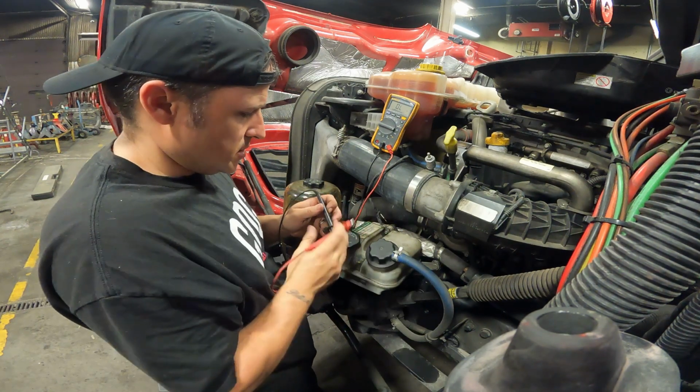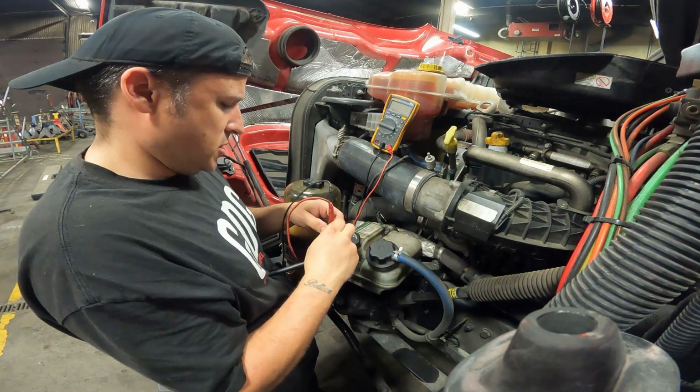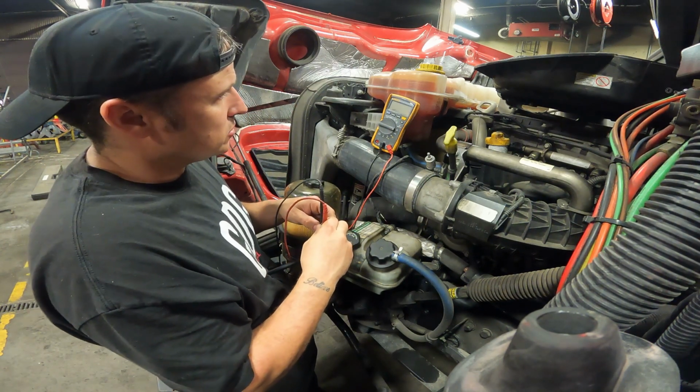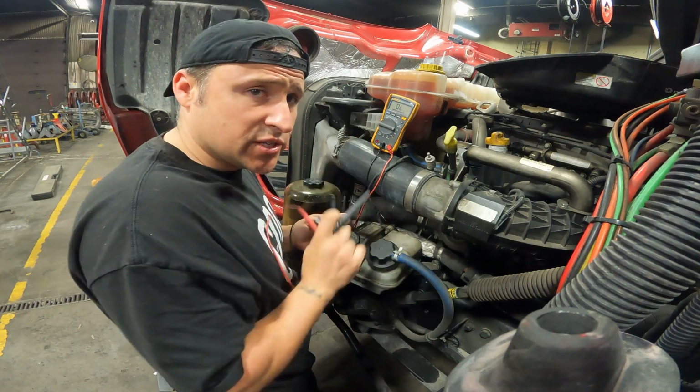Let's see what we got here. Just put your leads on either side of the terminals here. You should see about 150 ohms. Yep, 151. So this is a good sensor.